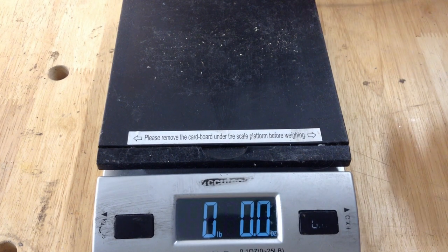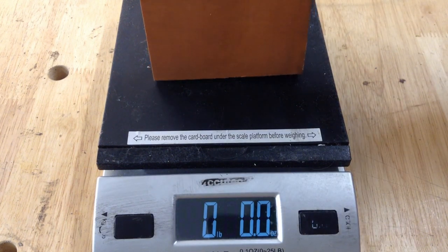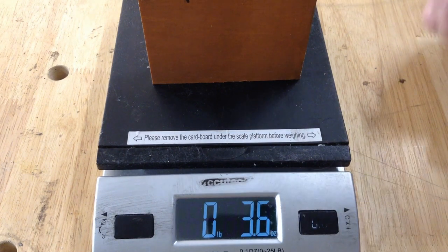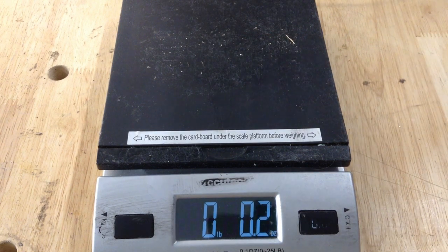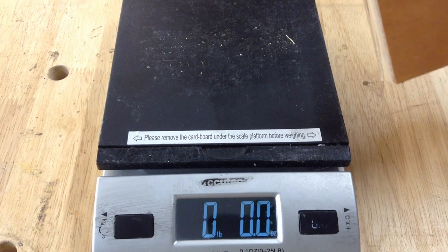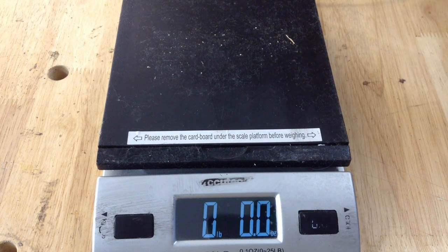The next one we're going to try is a piece of plywood. Again, same thickness, same dimension. We'll put the old plywood on here. 3.6. Clean the scale. The scale is 0. Okay, 3.6. I'm going to write 3.6 on that. That's odd. Interesting, but odd.